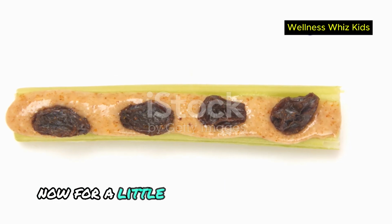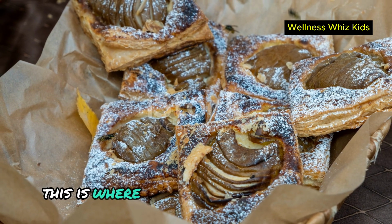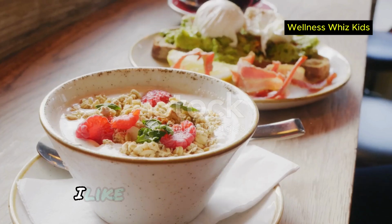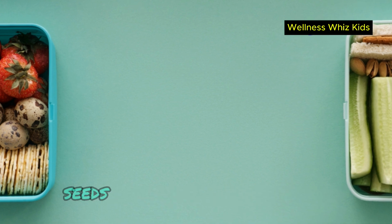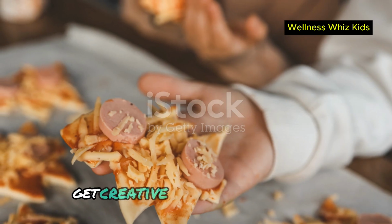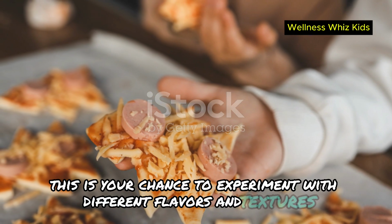Now, for a little extra flavor and texture, let's sprinkle on some toppings. This is where you can really get creative and customize your sandwich to your liking. I like to use granola or raisins as they add a nice crunch and a bit of sweetness. But you could also use chopped nuts, seeds, or even mini chocolate chips. The possibilities are endless. Get creative and have fun with it. This is your chance to experiment with different flavors and textures.